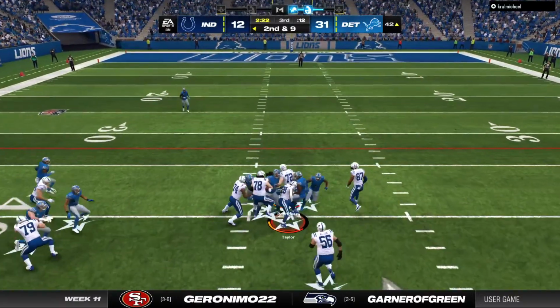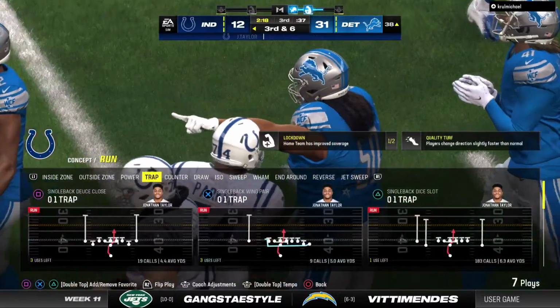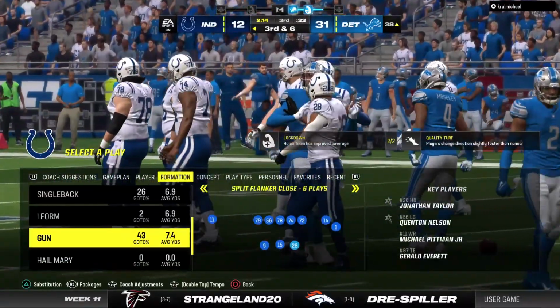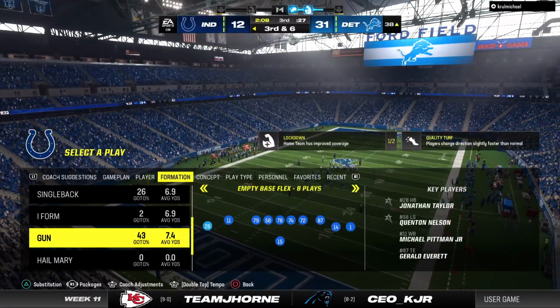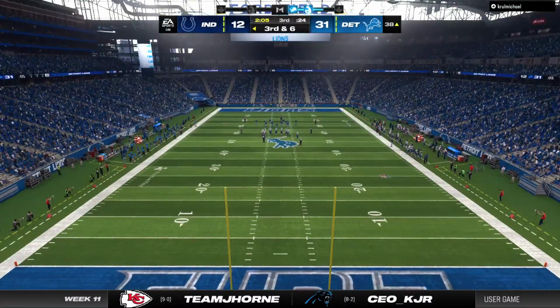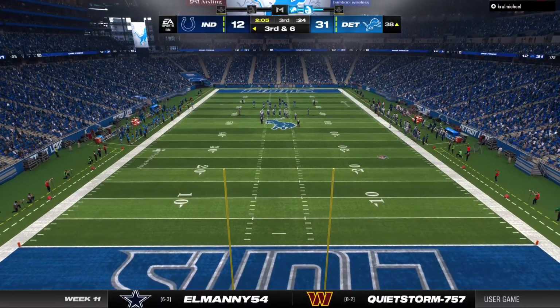Second down, another run with Taylor. Gives him 4 on the ground there. They're now left with 3 and 6. On any running play that's called, they're always hoping it's going to break big and go the distance. But when you get a nice gain like that, you're able to do so many things. You can run essentially the same play again, continue to move the ball on the ground, or you can decide to throw the ball now because usually you have the defense back on its heels.